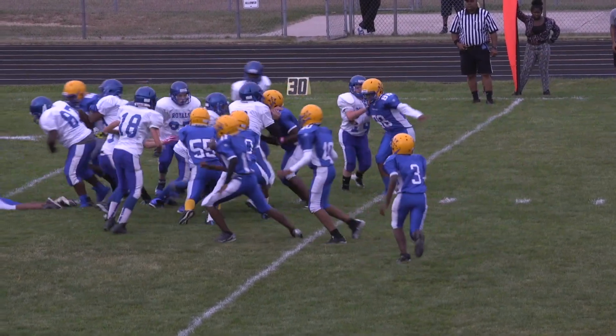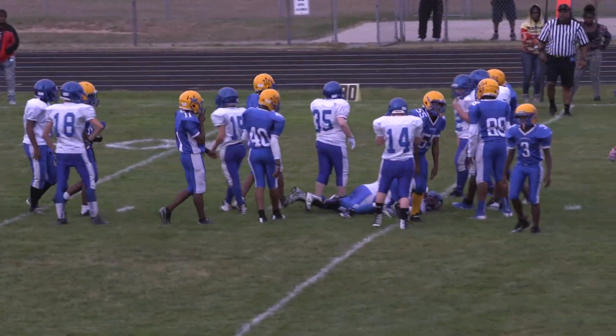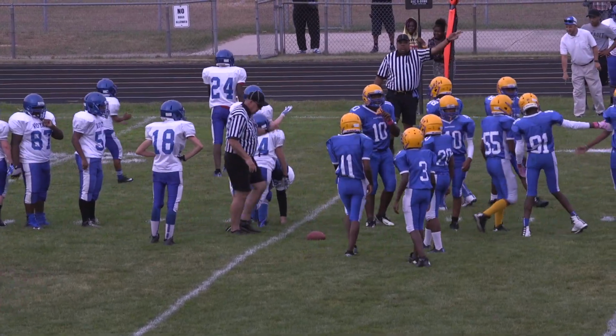Ball snap. Kurkowski, oh, immediately met in the backfield by Malik Daniels. Oh, that is a nice play by Malik. We'll have to see exactly how far they lost.